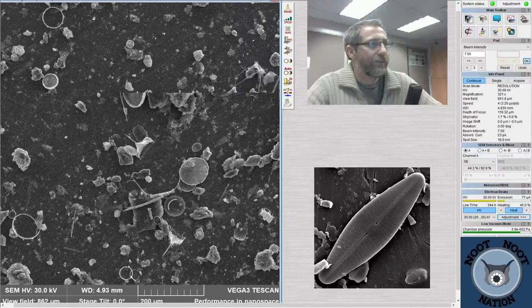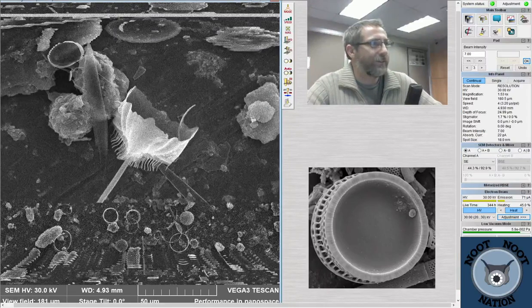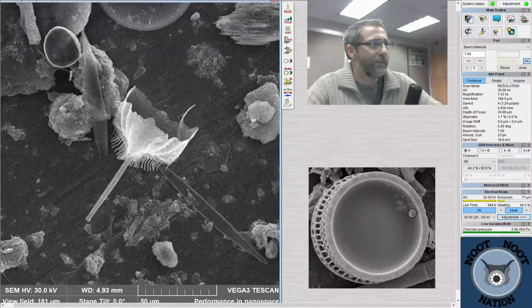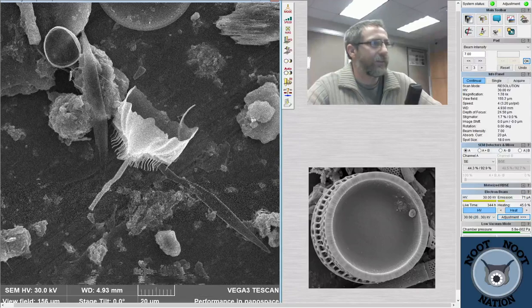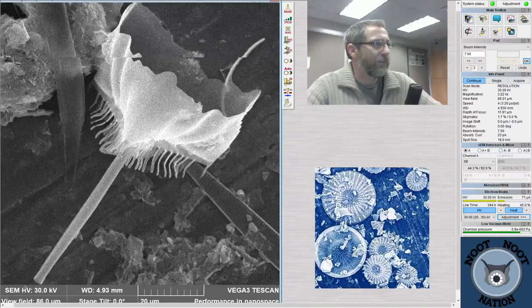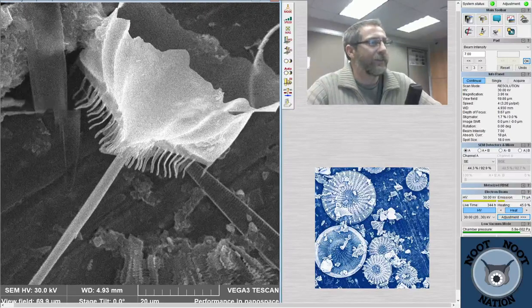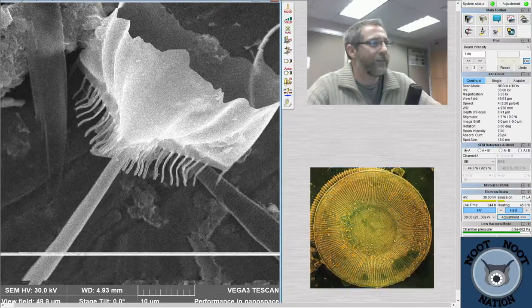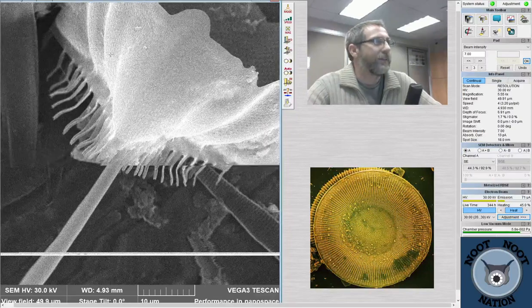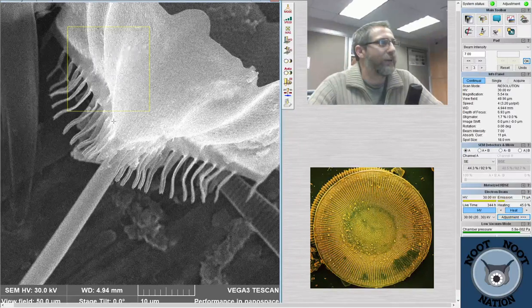I have several of them on here. These ones over here look a little bit more like the eyelashes, actually. You can kind of see that structure. And this long tube that runs through the center right here, again, I think is an external expression of the rim of Portula.